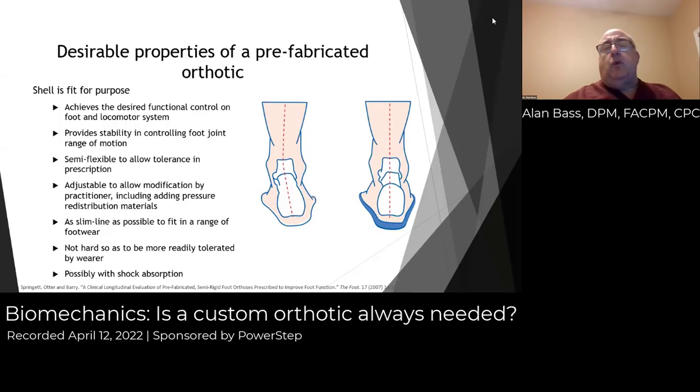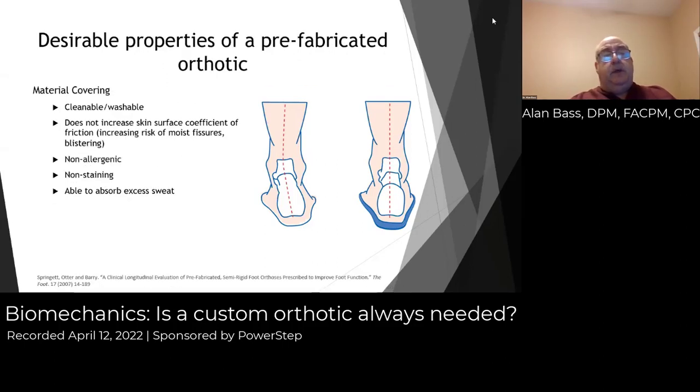And it works very well with shock absorption because of the Poron and the padding that is in it. The material itself is cleanable, washable. I don't really know if cleanable is actually a verb, but washable is. It doesn't increase the skin surface coefficient of friction, so again, it doesn't lead to any kind of fissures or blistering more than anything else.